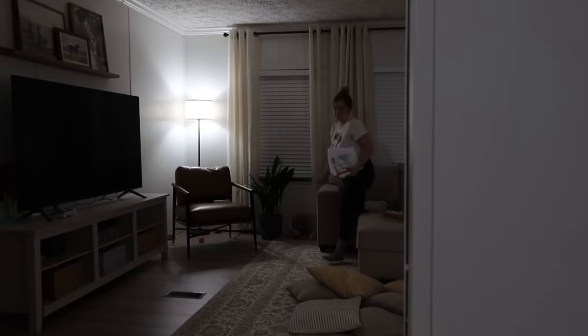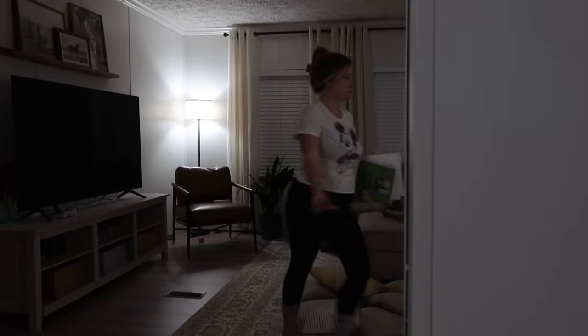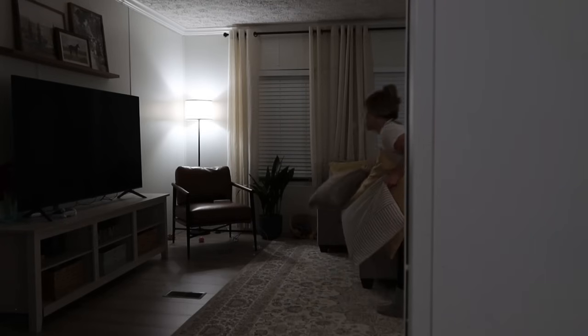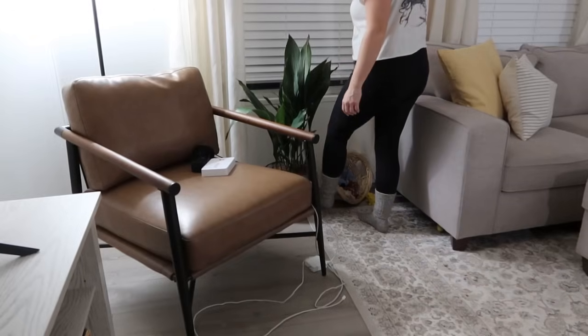And this entire nighttime cleaning routine takes me maybe 30 minutes to complete. A lot of times the kids are helping to pick things up before they go to bed. And in that case, it does go much faster, but on solo nights, it's about 30 minutes and I'll have it done.